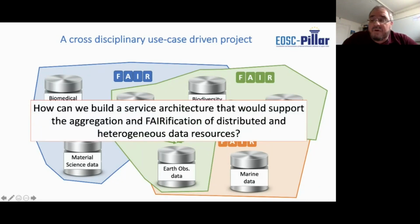So we had to face the question: how can we build a service architecture that would support such aggregation, and in the process help the different communities to verify or to make more FAIR the data hosted in their repositories? And how to aggregate distributed and heterogeneous data resources that do not necessarily have common ways of sharing data?